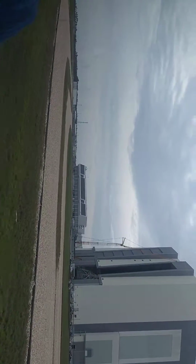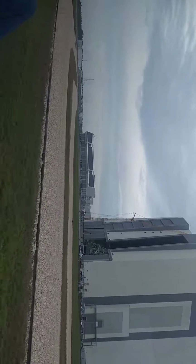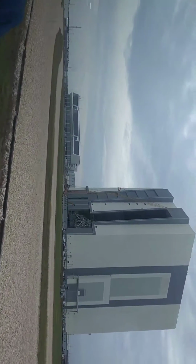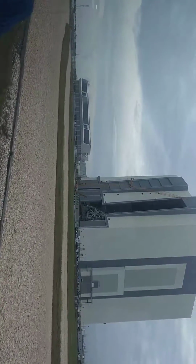High bay door 3, that's the first one. That's where your new Space Launch System tower is at. And that 3 will be used for that. High bay 1 will be used for private and commercial.